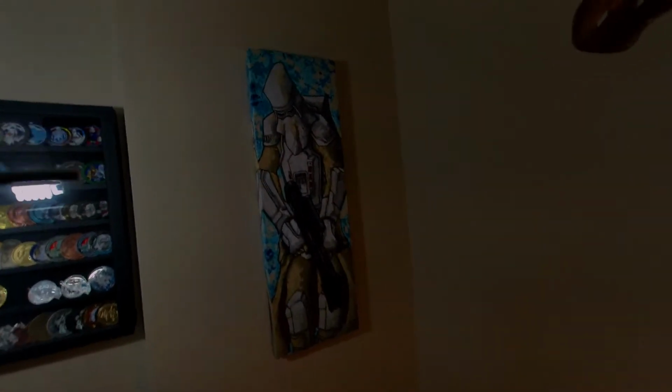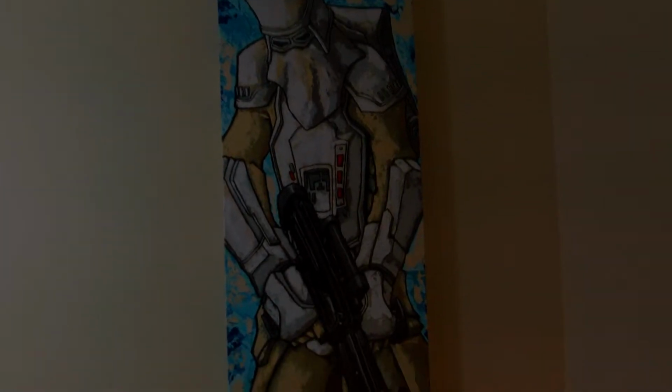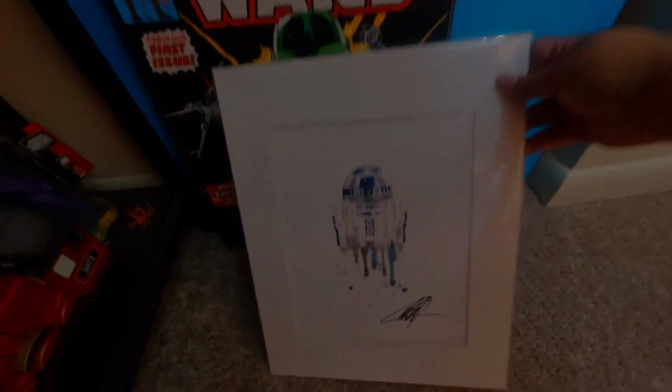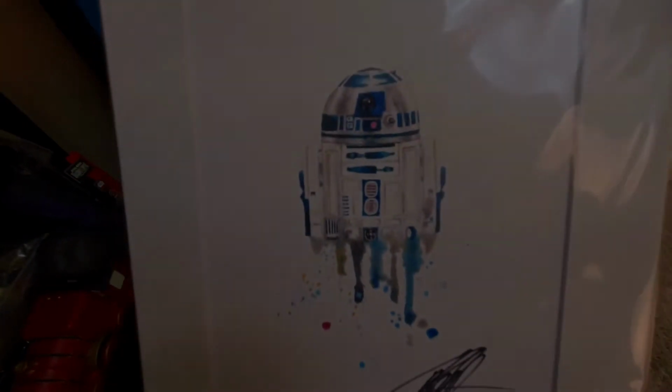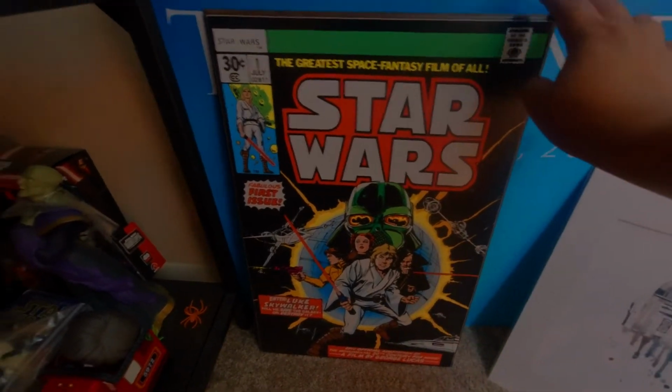And that art print you got, I got that at an Awesome Con here. The guy selling the original print, I'm debating getting. It's pretty awesome. It's a cool design. We have yet to hang this up, but we got this droid print, this R2 print, and then this. I think I got this from Kim, who's my best friend.